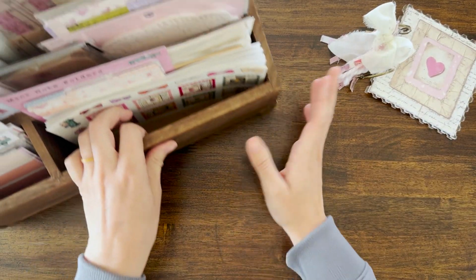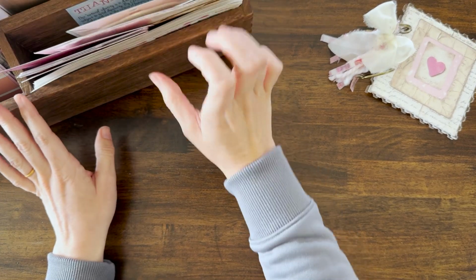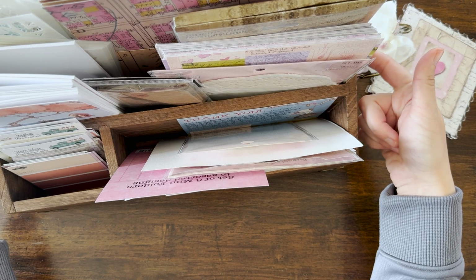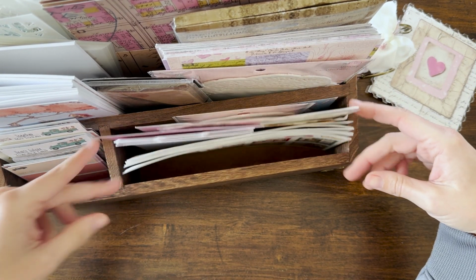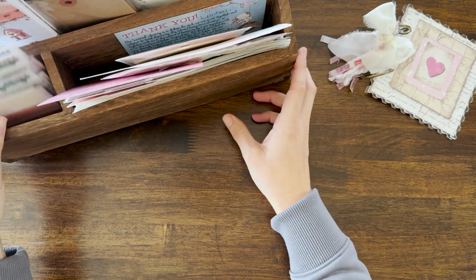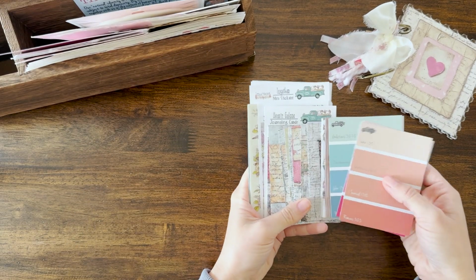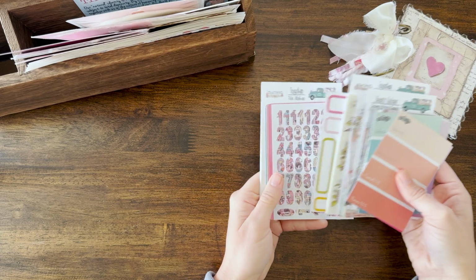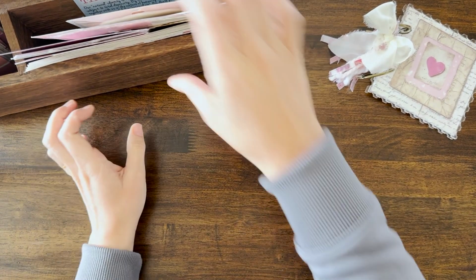But this organizer, this is from Target. It is fantastic. It's got 3 different compartments. You can see here, this is the 12 by 12 compartment in the back. This one here fits all of my 6x8 stuff, and then my 3x4s will fit in here. So it's really, really nice and convenient. In the small section, I have, of course, the journaling cards from the release, paint swatches, the mini stickers, labels, all that goodness goes into that little slot there.